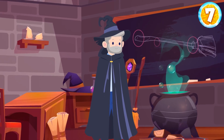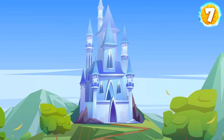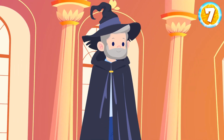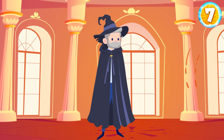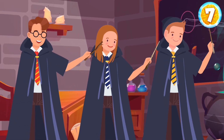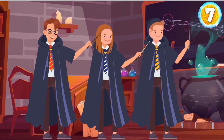Stuart works as a teacher in an old British magic school, which is located in a beautiful castle. Early in the morning, he's walking down the corridor. Suddenly, Stuart hears a loud noise from the class and goes there to check. He sees 3 students raising their wands. One of them is a fake wizard. Can you guess who?